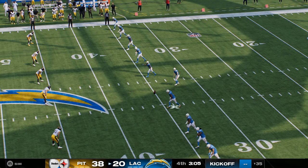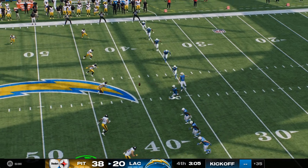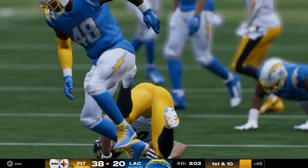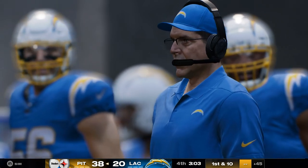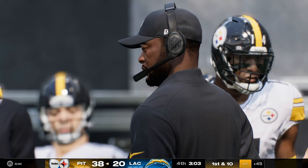Down three scores, and it's late. They're going to need a few bounces to go their way. They'll start right here, trying to get an onside kick. You have no choice. You find yourself down big here late in the fourth quarter, Mike. You got nothing to lose. Give it a shot. Nice job here by the hands team recovering. They're going to take over possession.